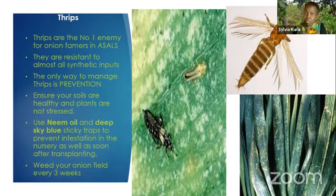I've already gone through it, I think, quite well on how to have healthy soils. You have to make sure your plants are not stressed, which means they're getting enough water, they have enough nutrition, you put enough compost, you put enough manure. So they're just very happily growing. And that is one way of preventing pests.